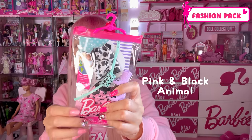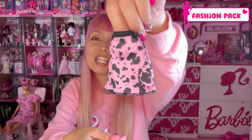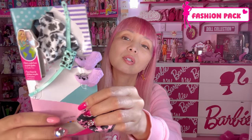Okay. And oh yeah, this one. I really wanted to have this skirt. Cute! Pink and black animal print skirt. This one is so cute. It also got the top and fanny pack with western style boots. Such a cute set. What's next?